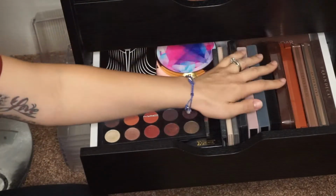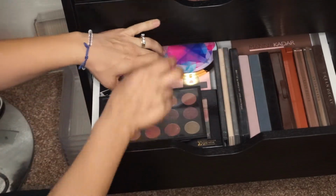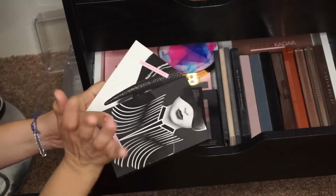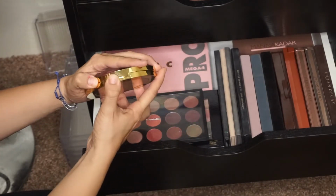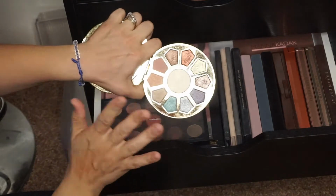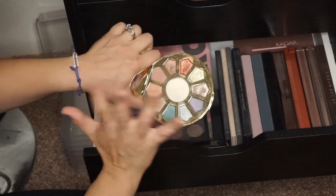So this is my more high-end palettes, or Z palettes that I've put together. I have two Deck of Scarlet palettes. I've been talking about them a lot recently. I really enjoy these. These are like all-in-one palettes. I have a Tarte one that you guys never see me talk about, even though I love it, because it is limited edition. And I don't like to talk about limited edition things in my videos unless I'm doing a review. But these are stupid pigmented.